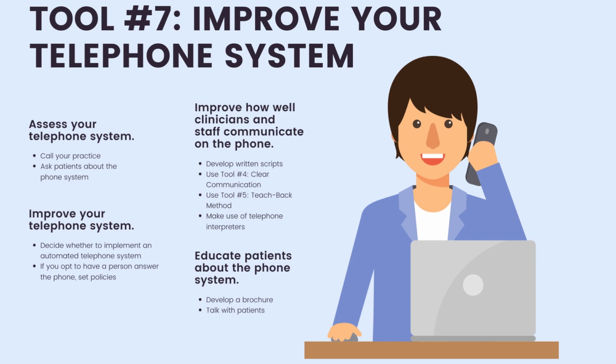Improve how well your staff communicate on the phone. Develop and use written scripts with responses to frequently asked questions to assure that clear, consistent answers are provided. You can always refer back to tool number 4 to assist with communicating over the phone. Encourage staff to confirm patient comprehension by using the teach-back method to ensure instructions given over the phone were understood. Make use of telephone interpreter services for patients who need language assistance.